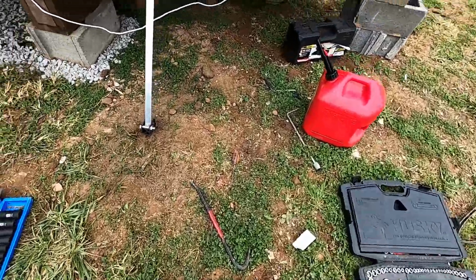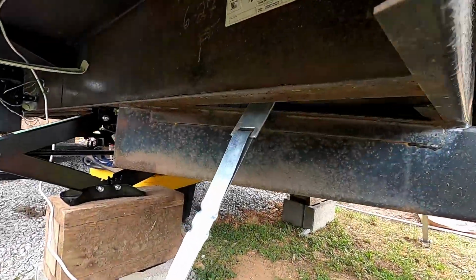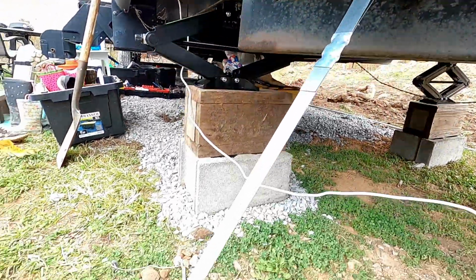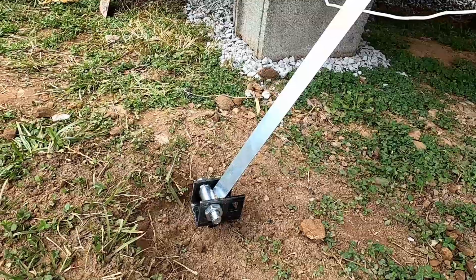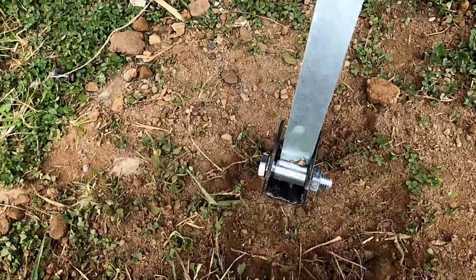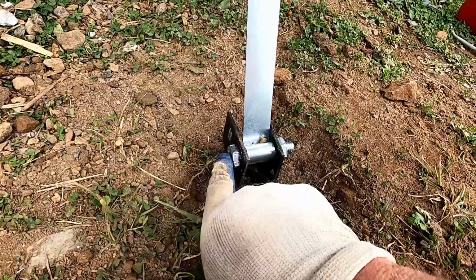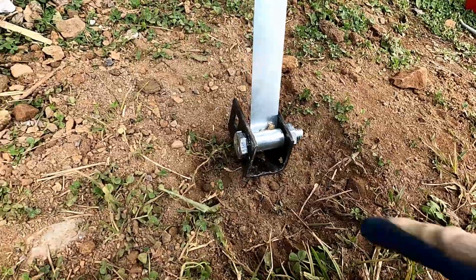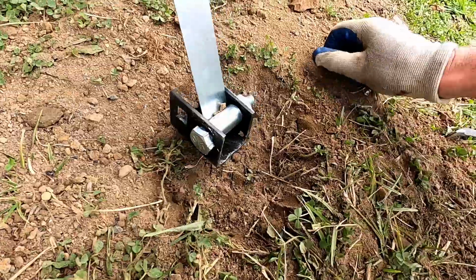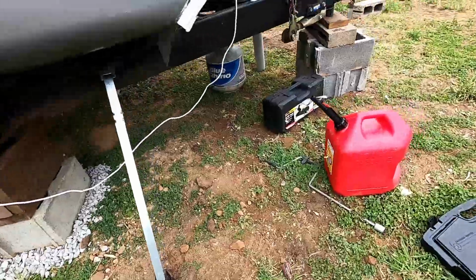All right, today what we're doing is installing these earth straps. They go from the frame, which is essentially an I-beam, and they're about 1 inch or 1.5 inch metal straps, and they go down to these earth ties. They go through this bolt that has a slit in it, and this bolt has an area to set inside of these square holes. Ratchet them down and they tie down your camper.